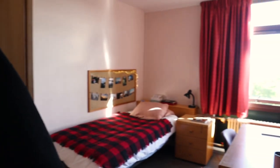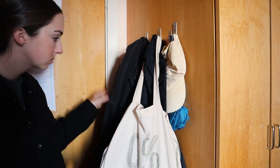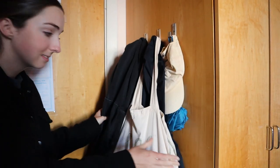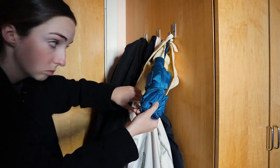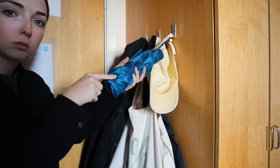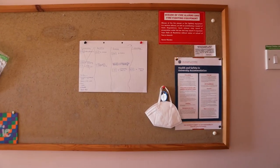Starting with the entryway in my room, there are these built-in hooks by the door. This was extremely exciting for me because in US college, I had to bring my own hooks. Here's some things that I like to keep here: my various jackets, a tote bag, which I use for my shower toiletries, laundry, and just some random day-to-day things. Also this umbrella that I bought at a charity shop for £5, which was extremely exciting, but then the second I used it in the rain, it flipped inside out.